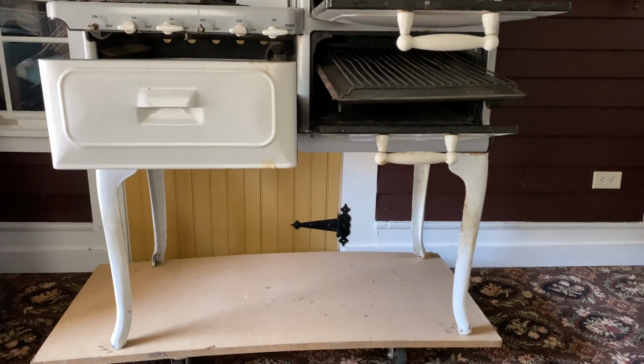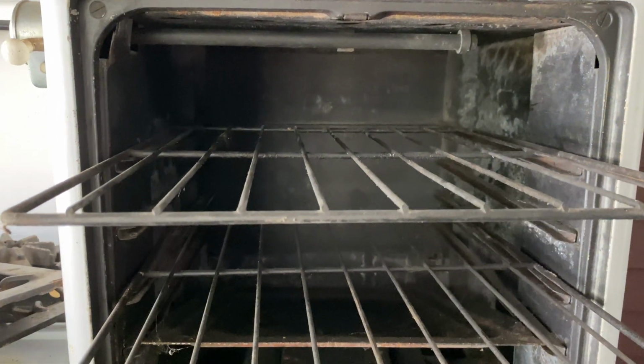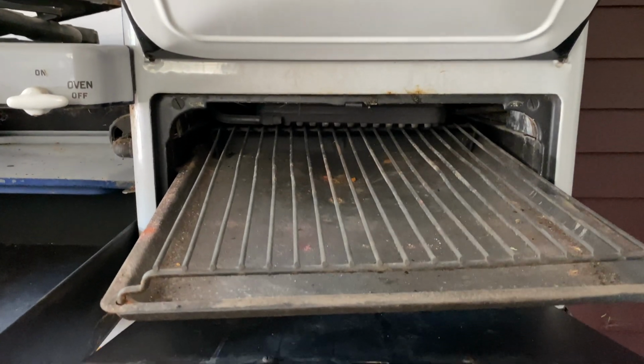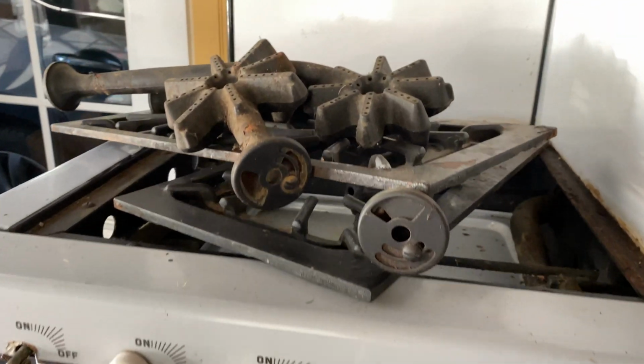This is what it looks like. As you guys can see, it is so beautiful, and it's just so cool to know all of the history on this. I cannot wait to bring this back to life. And I hope that one day Connor and I can have this in our own home.